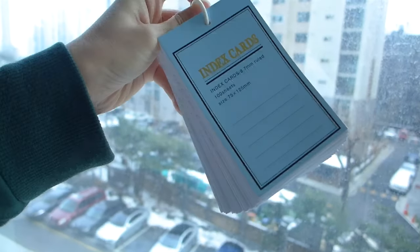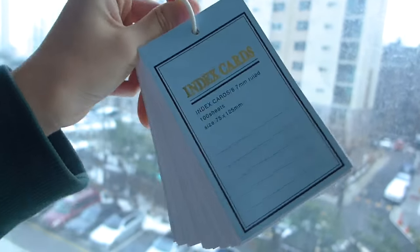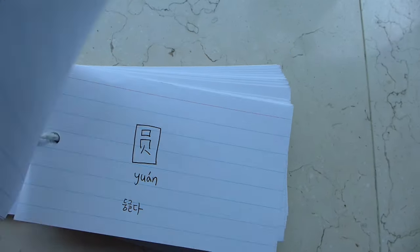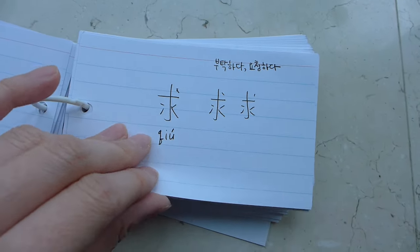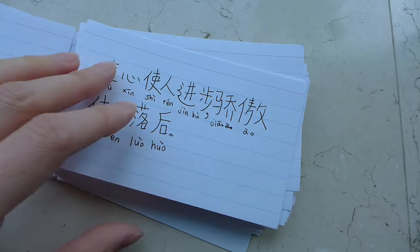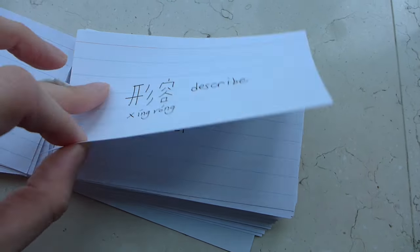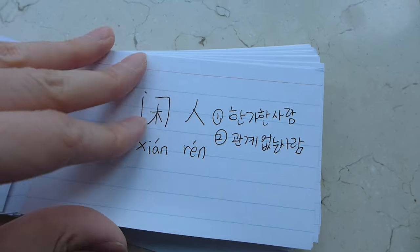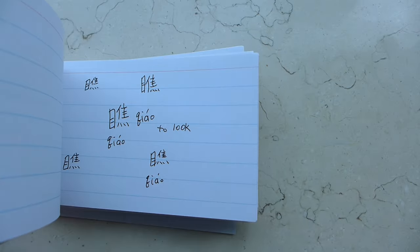Or if you feel too lazy to write down that many times, you can also get a small notepad or a portable card note like this and write one huge character per page. But make sure to include pinyin and meaning too. And this way you can just easily flip through pages, reviewing all the Chinese characters you have learned when you are bored in a public transit or alone waiting for someone.